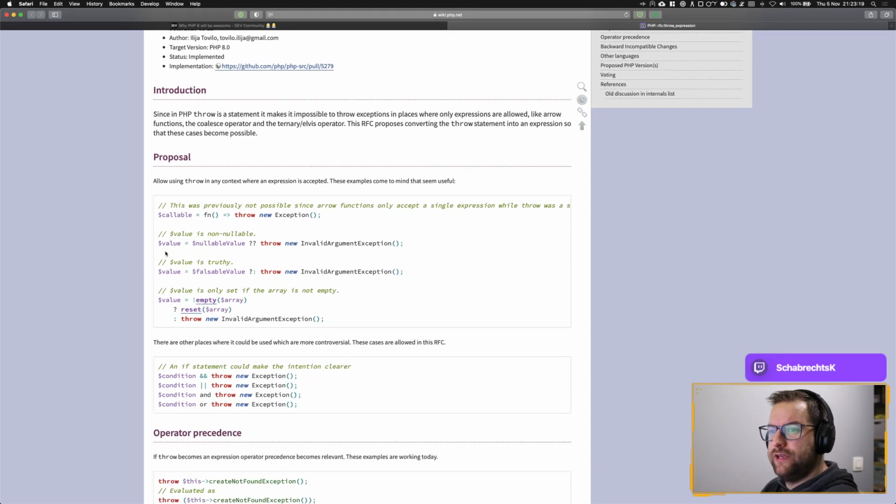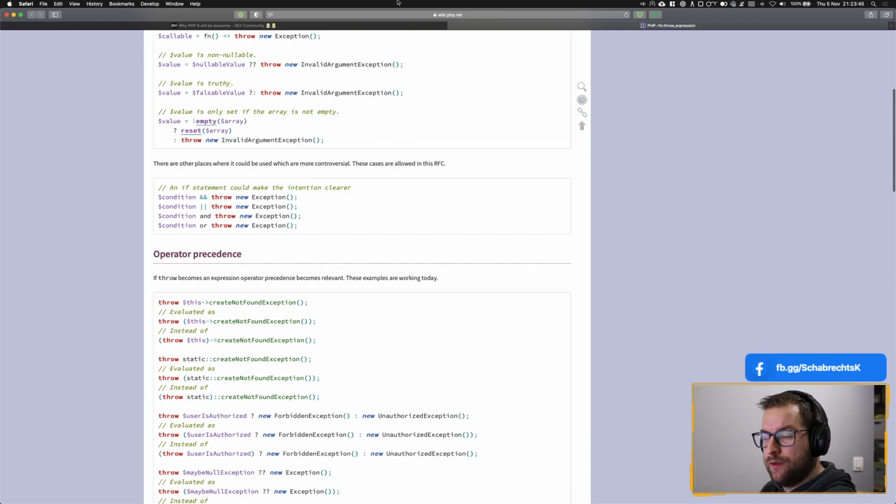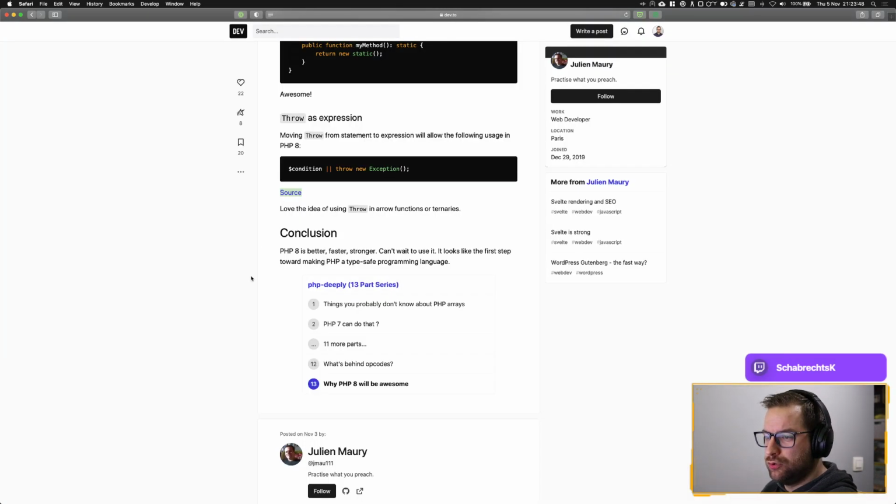So, for example, you could say my value is nullable value. If it's not there, throw a new invalid argument exception. Or if it's truly. The value is only set if the array is not empty. That's all interesting use cases. Alright. Cool. So that was the first one. I added it in chat. Let me quickly check what's next.